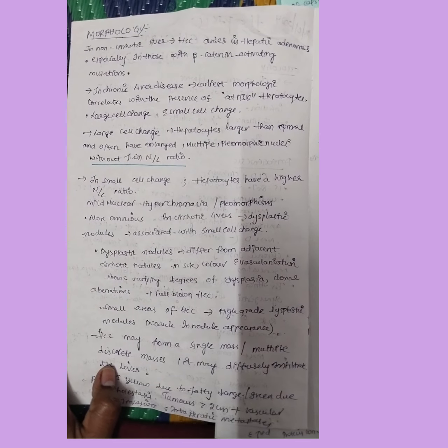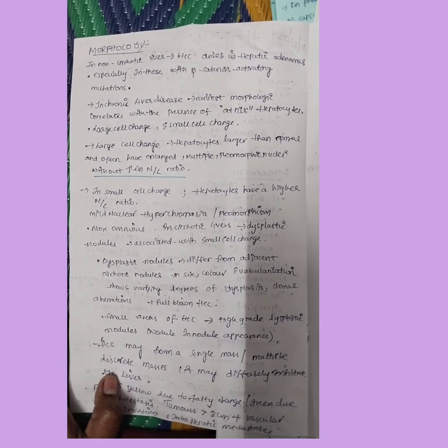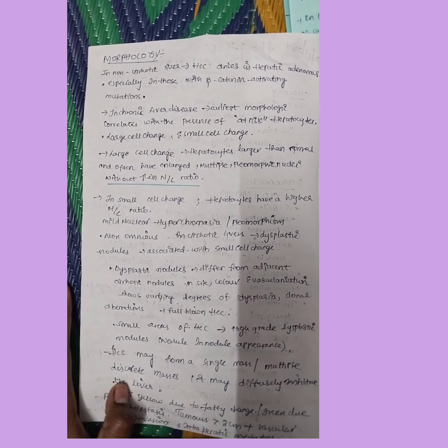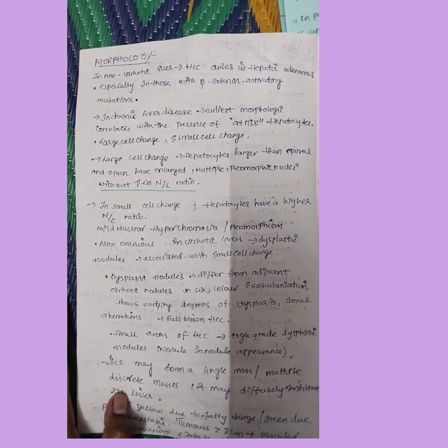Okay, so coming to morphology. In a non-cirrhotic liver, HCC arises in hepatic adenomas. Okay, some benign tumors may further lead to HCC, and especially patients with beta-catenin activating mutation are more prone to get HCC. In chronic liver disease, the earliest morphological correlate is the presence of at-risk hepatocytes.